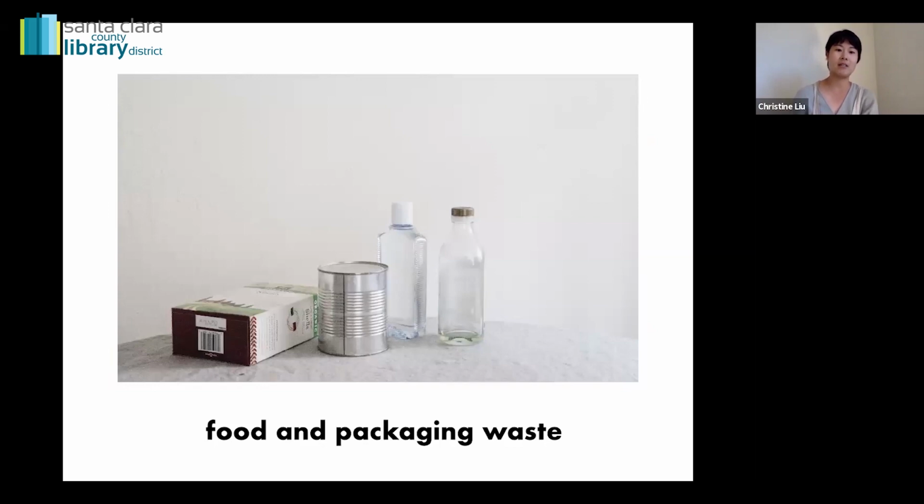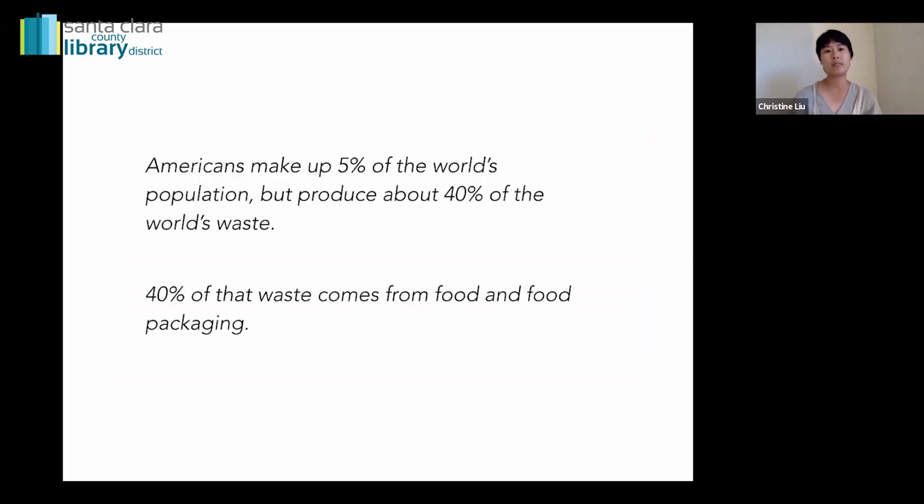So the first area we're going to tackle is food and packaging waste. And before we even jump into the how-tos, I do want to give a brief background as to why this area is so important. So this was a statistic that I share every time in my Zero Waste 101 workshops, and it's that Americans make up 5% of the world's population, but produce about 40% of the world's waste. And 40% of that waste comes from food and food packaging. And it was these statistics that really just sparked a light bulb in me when I was studying packaging in college and made me think, as a packaging student, as someone that has the potential to work in this industry, what am I going to be doing about that?